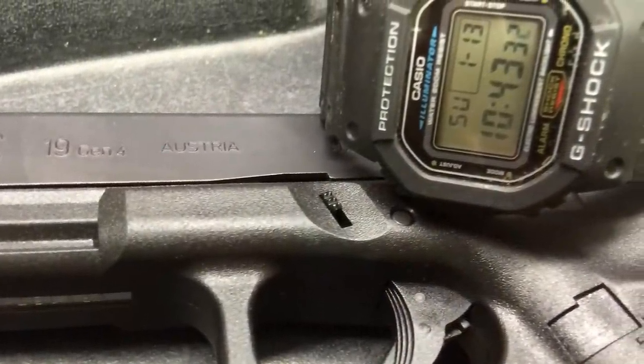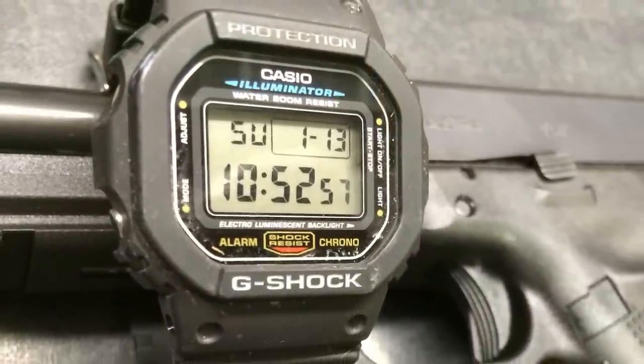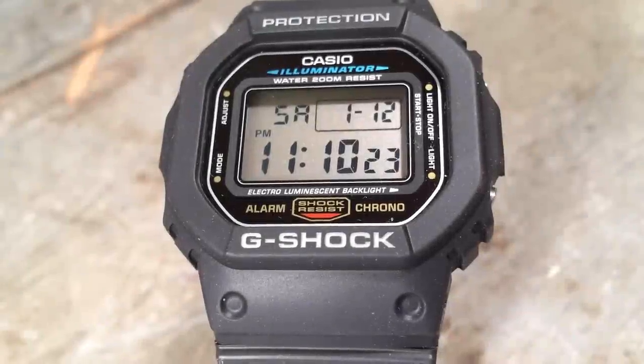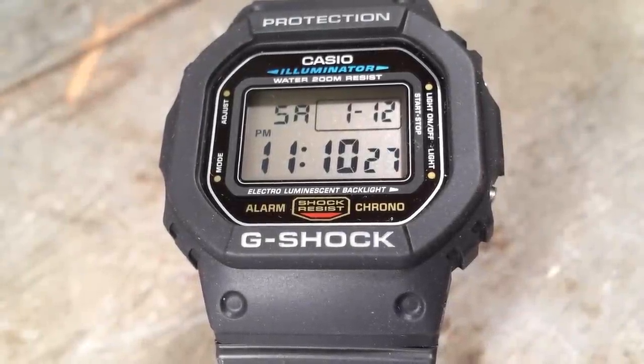I'm going to take a little bit of a gamble and just come out and say that the 5600E is not really a radically different watch than the original 5000 series. It's basically a plastic watch with a floating module. Yes, the plastics have gotten more sophisticated. Yes, the modules have changed. Yes, some of the details of the shock resistance have changed, but it's basically the same. The current 5600E is still probably the purest G-Shock of the current G-Shock family.